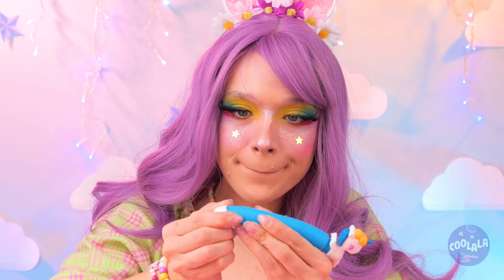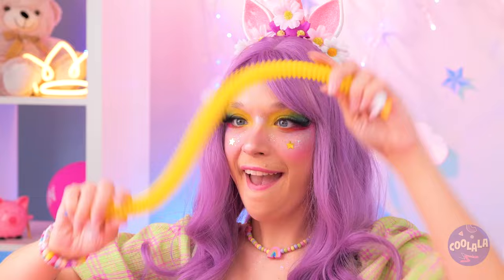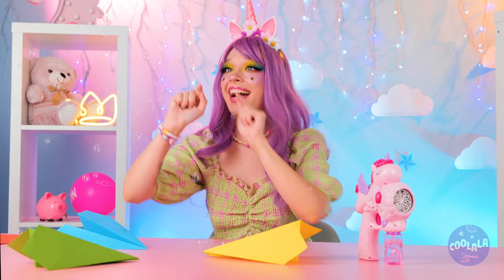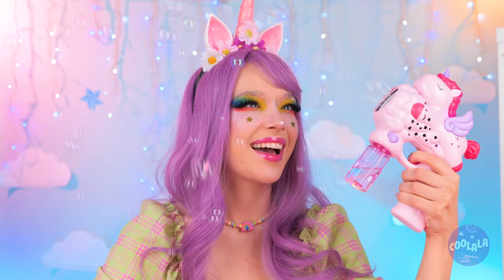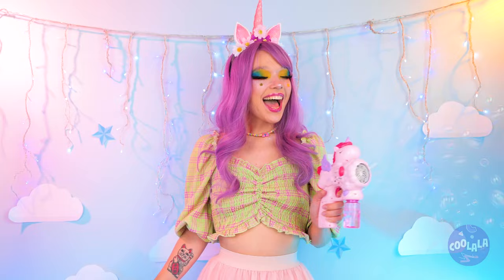Oh, someone's had a growth spurt. Looks like he's in good company. Hey, it's raining bubbles! It's all thanks to our unicorn bubble maker. Try to pop as many as you can. Because there's plenty more where that came from.